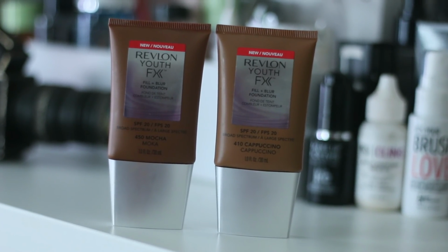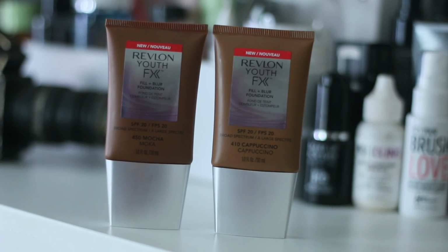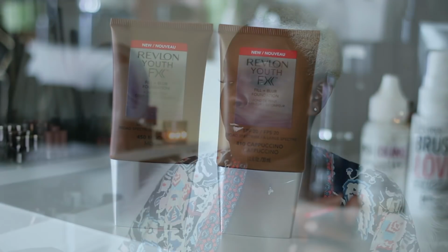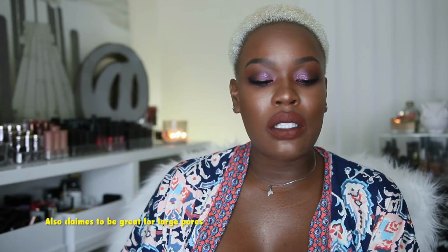The claims on this foundation is that it helps to dramatically transform the appearance of lines and wrinkles. So it's going to make you look younger, honey. Give you some youth, give you some blur. I'm really excited about that. I like Revlon foundation. You guys know that Revlon and L'Oreal are like my top one spot, and then Maybelline's number two, and then CoverGirl and everybody else is kind of like, you know, down there somewhere.